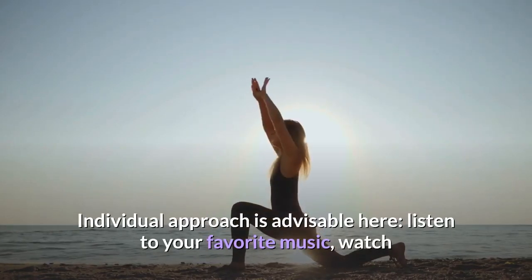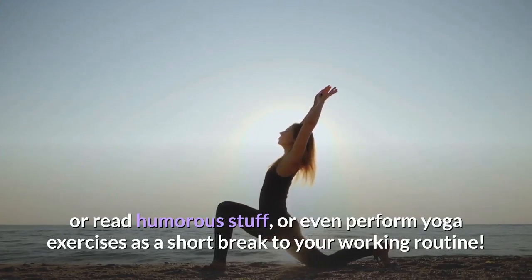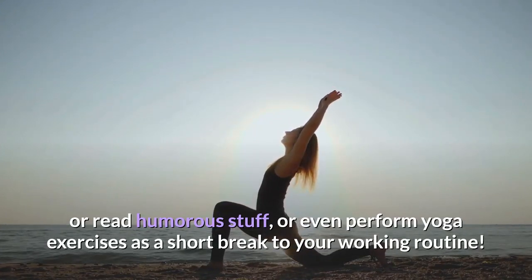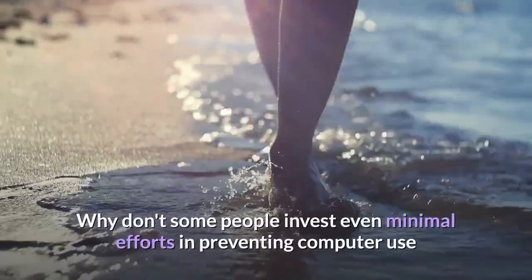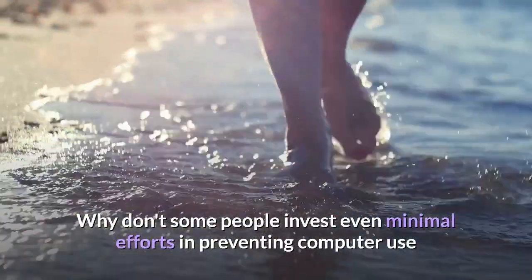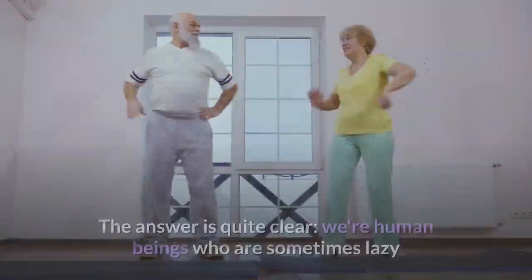Listen to your favorite music, watch or read humorous stuff, or even perform yoga exercises as a short break to your working routine. Examples of easy office remedies. Why don't some people invest even minimal efforts in preventing computer use and sedentary lifestyle health problems? The answer is quite clear.